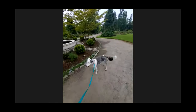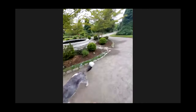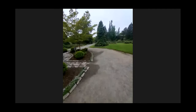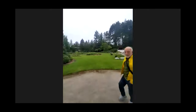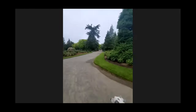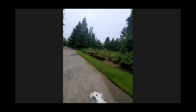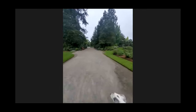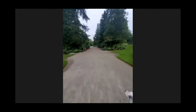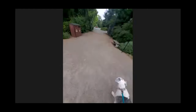We also have Poppy, the old English sheepdog here, without her full coat. So we are currently in the Rose Garden and we'll be going from here, probably the most pleasant place on Aurora in the city is the Rose Garden, unless you're inside a building. We're gonna take the west side trail of Woodland Park to start and then come back to the other side.